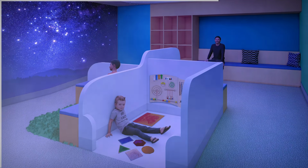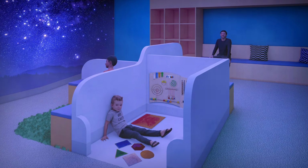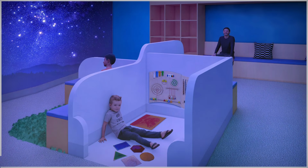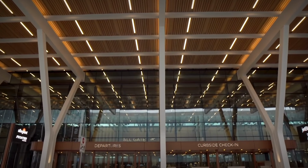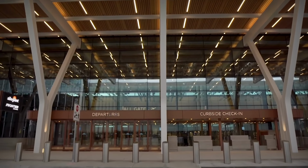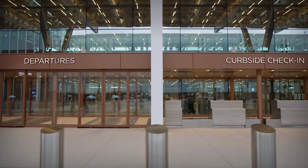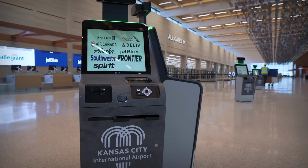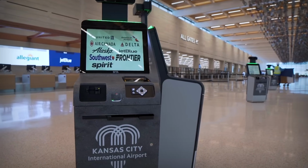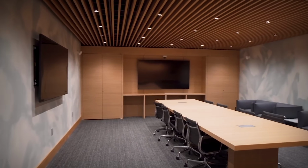A sensory room for travelers with autism, a room where nervous flyers can literally practice going through security and boarding a mock plane. All-gender restrooms with floor-to-ceiling doors, adult-sized changing tables, nursing rooms, pet relief areas indoors, wireless charging at every single seat. Around 80% of the food and shops are local Kansas City businesses, not the same 6 chains you see in every airport in the country.